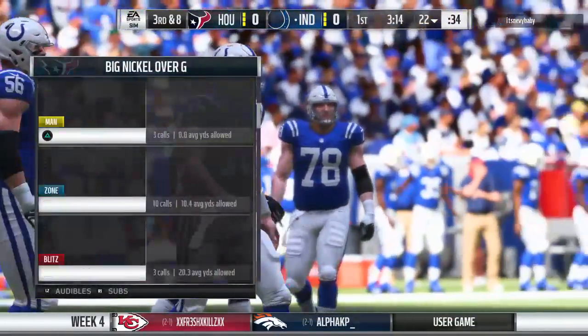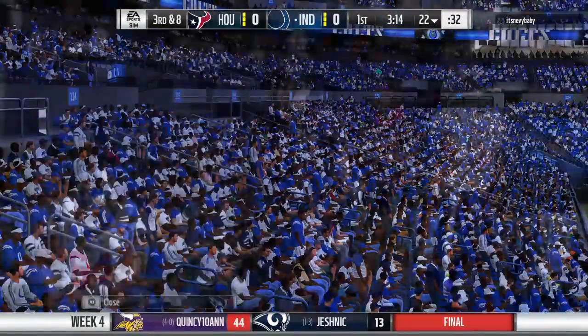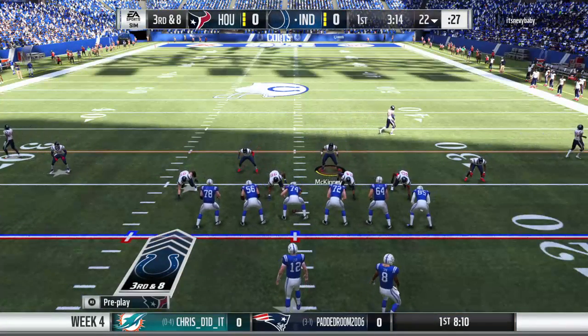Now a deep ball there on second down, but it'll wind up incomplete. So the failure to connect on second down, that leaves them staring up here at a 3rd and 8.